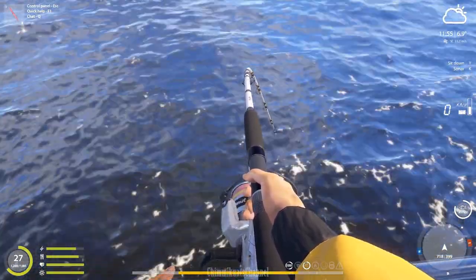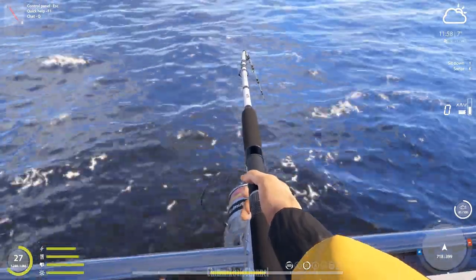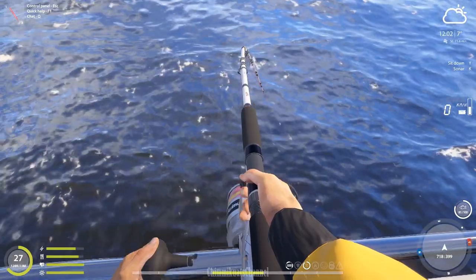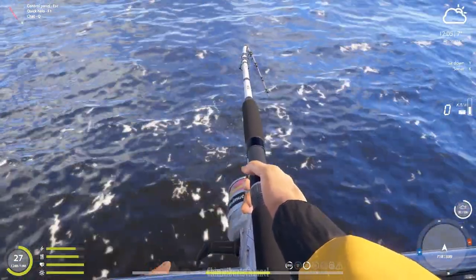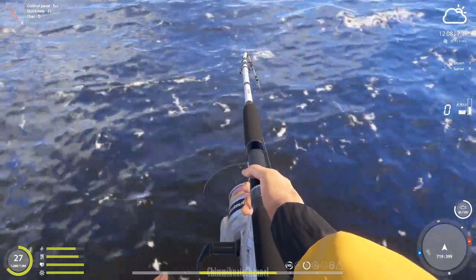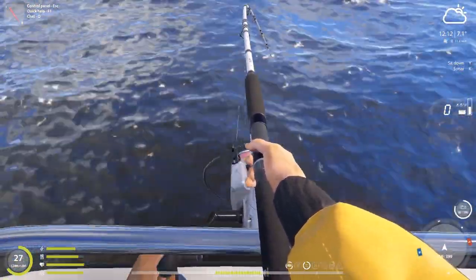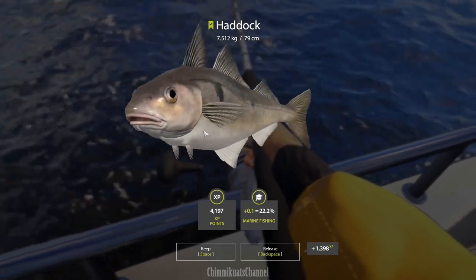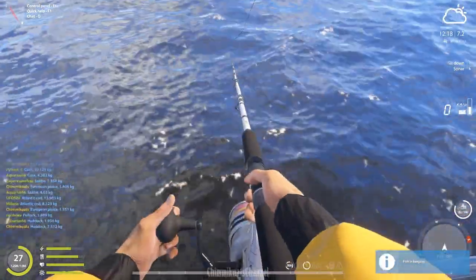Usually they fight around 30 and 20 and 10. They're gonna fight and struggle as strong as they can. That's the pattern usually. See, reaching the surface and they struggle so hard to not be caught. Oh, it's not turbot. Haddock. Oh, okay, this is the biggest I catch, I think. Last one is 6 kilo. I thought it was turbot. Apparently not.